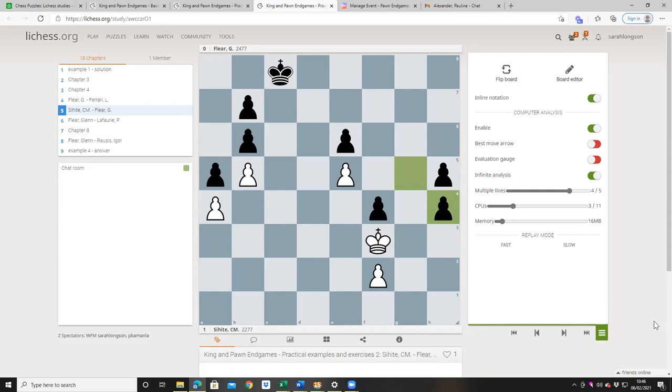Yeah, I think that's a really, really good move, King g2. I completely overlooked it when I went into it. I thought I was being clever, but my opponent was being more clever. Don't assume your opponent is going to make the obvious move.